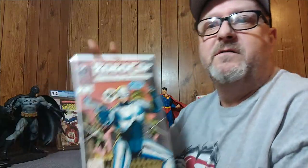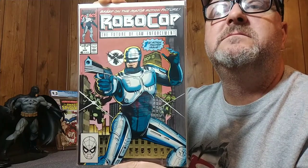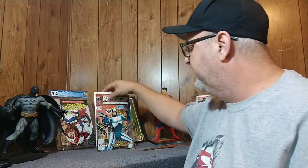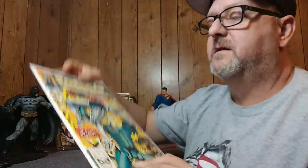All right, this is going to take a while, so I'll go through them pretty quick. First one out, RoboCop, number one, great condition, bagged and boarded. That looks like she made a little mini run here. Little RoboCop number two, again, great condition.